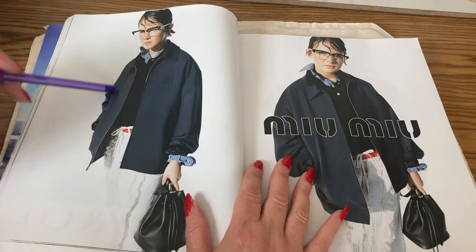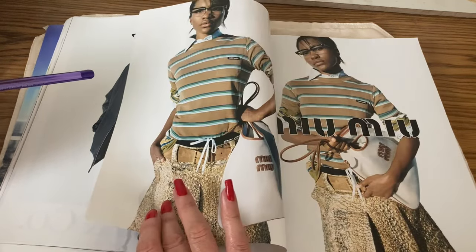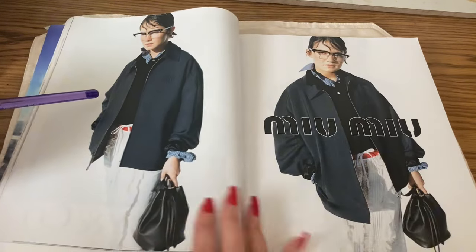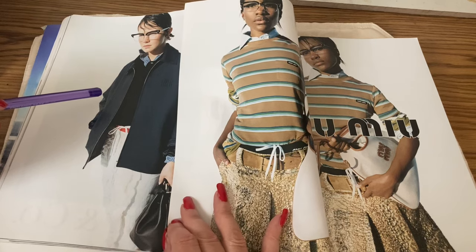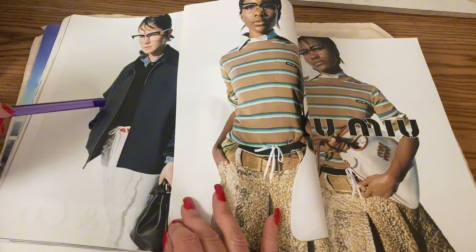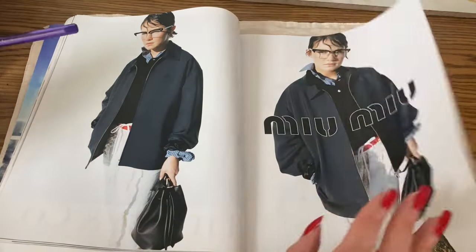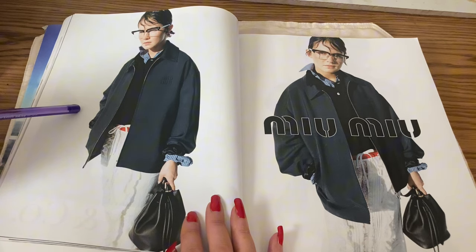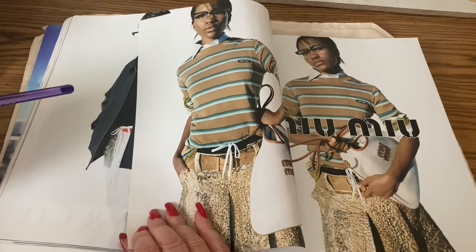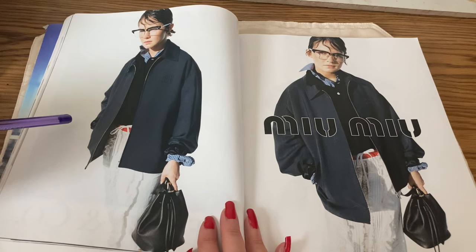I love this look from Miu Miu. Aren't they cute? They both have the same glasses on. The glasses are $585. And the last campaign, I think it was like librarian chic? I'd say we're at librarian, maybe going to, maybe a student. You're still a student chic. It's cute. I know that much.